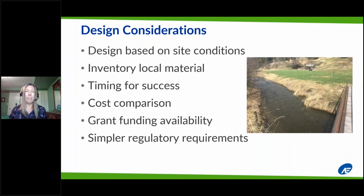Because you're restoring an area, there is a lot more grant funding available for these types of projects, because you're essentially replanting the riparian area and stabilizing slopes. You're improving fish habitat because you're decreasing sediment introduction into your waterways. The regulatory requirements are generally simpler. Compensation is not required because you're restoring, but I'll get more into regulatory points later.